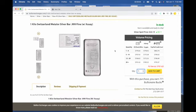When silver hits its stride, it will not matter what you have. If you're building weight, and I suggest you add to your weight, don't add to it at $30. Don't add to it at $29, $28, $27, $25. Add to it at 23 something an ounce. Okay, and I think we are going to get a dip.